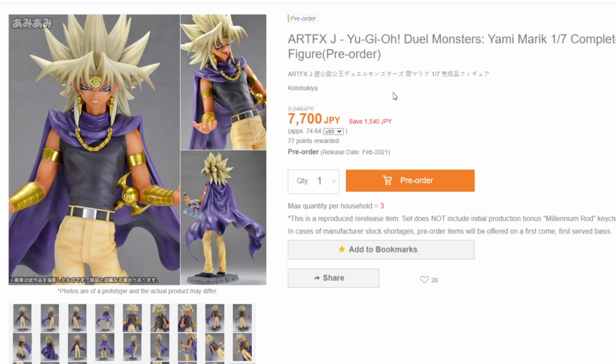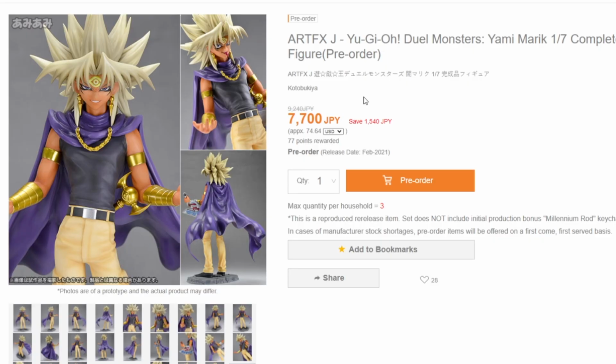I don't know. Moving on, sticking with the Yu-Gi-Oh! We have Yami Marik. This guy looks insane, man. Looks so good. I've got a little Yu-Gi-Oh! shrine downstairs in the living room. Like I said, that video will come in time. But yeah, he's going to look tasty with all the other duelists. I just love the menacing one with that tongue out. Ooh. Oh, love to see it. Love to see it.